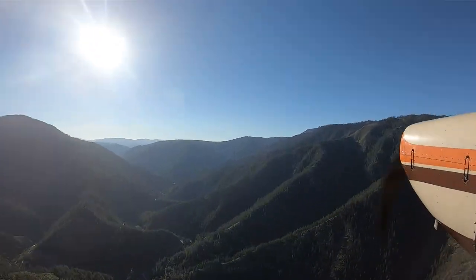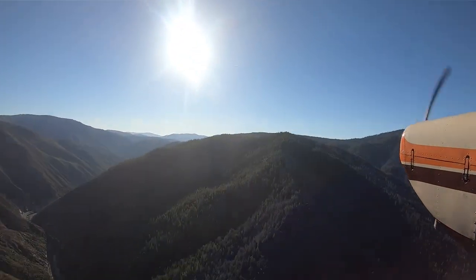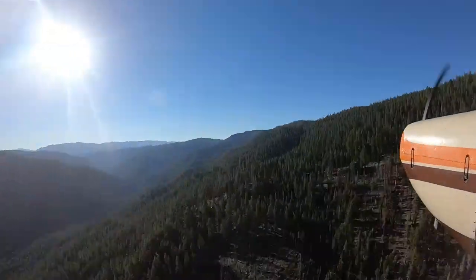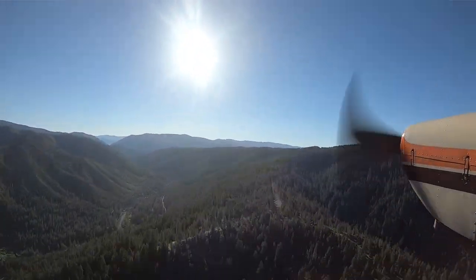We passed over Lake Oroville. This is coming up the Feather River Canyon. Absolutely gorgeous morning flight. If you've done mountain flying, you know how awesome and rewarding it can be.